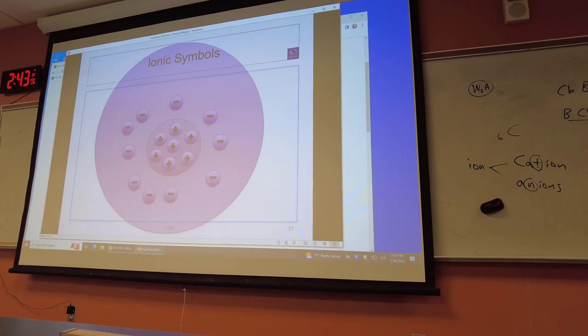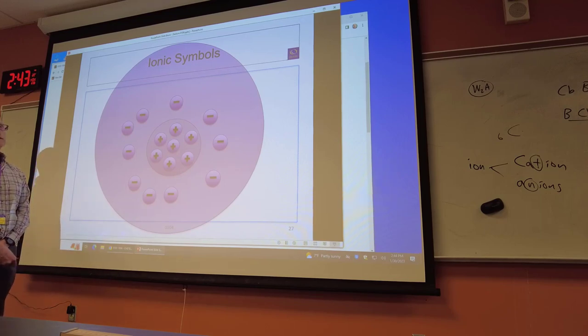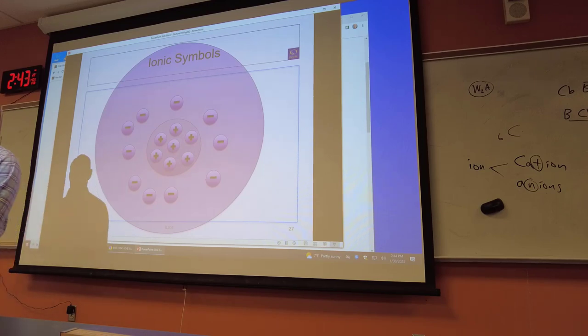Let's do this symbol. Oh my gosh, it's got a lot of parts. How many protons? Seven. What is this element? Nitrogen. How many electrons? Ten. Oof. What's the net charge?